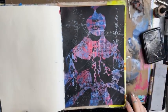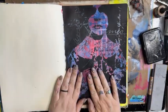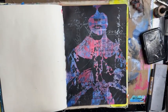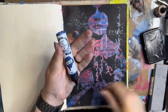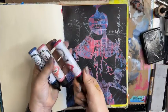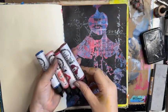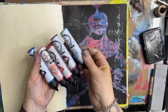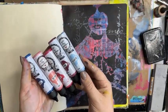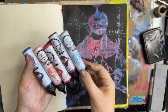So for those of you who are just tuning in, what we have created here is an art journal page. We have layered up colours in the background using five colours from Art by Marlene. We have got police, peony, kissy, wine, and heaven. These are colours that don't come in a set together, but they are colours that I have chosen from my personal collection that I want to make work.